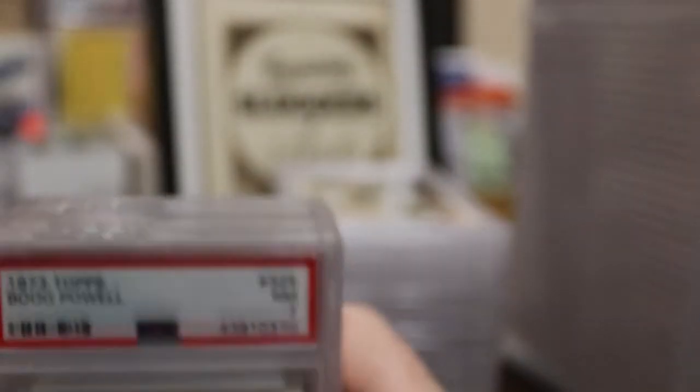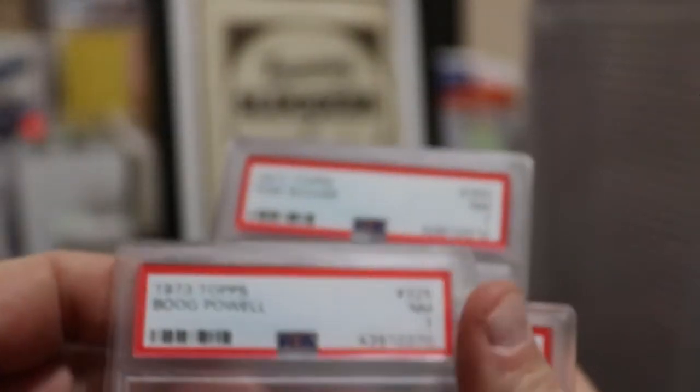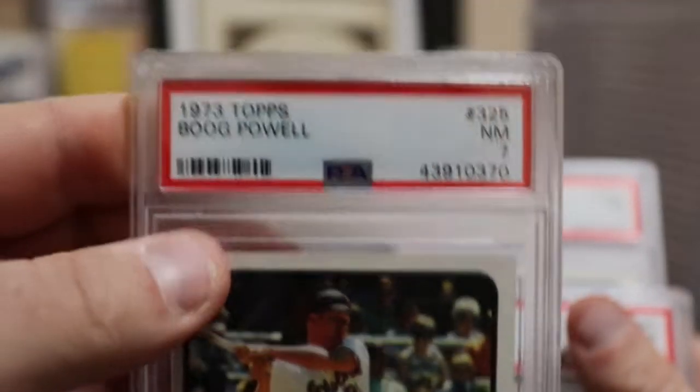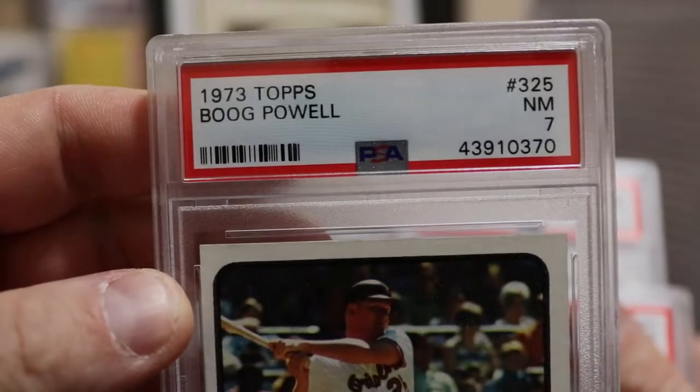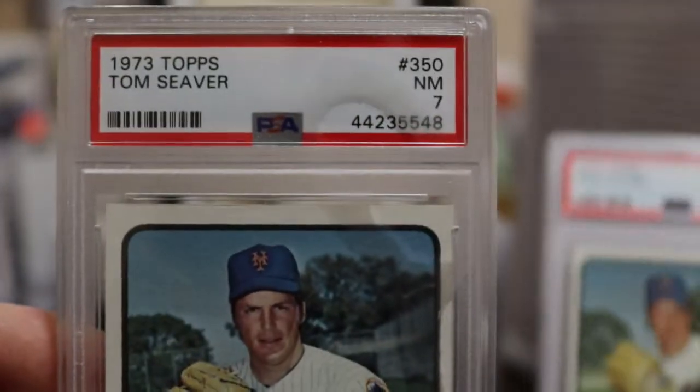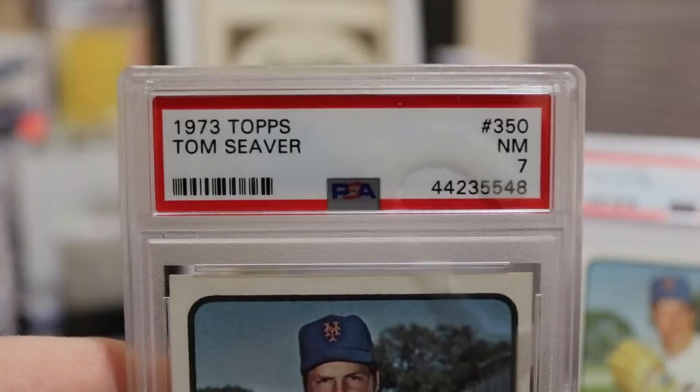All right. So, moving on down. Again, my battery might die. Hopefully not. By the way, I apologize about all this noise. I'm just sorting out the slabs here. So, Boog Powell. Shame on you. You're named Boog. What's wrong with you? Shame on your parents. Just kidding. That's not his real name. PSA 7. Tom Seaver. PSA 7.